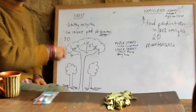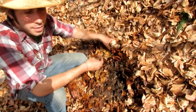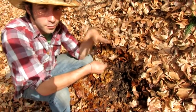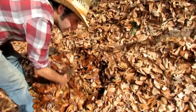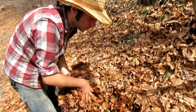We're going to move some of this forest mycelium into the spaces that we've prepared for our fruit trees. We're just going to collect these, put them in bags, and then transport them. Really easy to do.